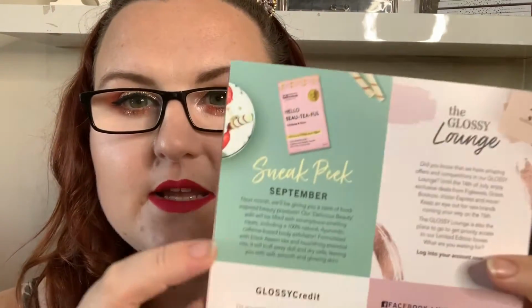So we do get a sneak peek of one of next month's products. Next month you'll be getting a taste of food-inspired beauty products. Our delicious beauty edit will be filled with scrumptious smelling treats, including a 100% natural Aura Verdict, which I'm pretty sure is a beauty brand. I'm not saying that correctly, I know I'm not. Caffeine-based body exfoliator. Formulated with black Assam tea and nourishing essential oils, it will buff away dull and dry cells, leaving you with soft, smooth and glowing skin. And that's what it looks like there. So that sounds interesting. Right, so now let's open the box and I'll give you the first sneak peek.